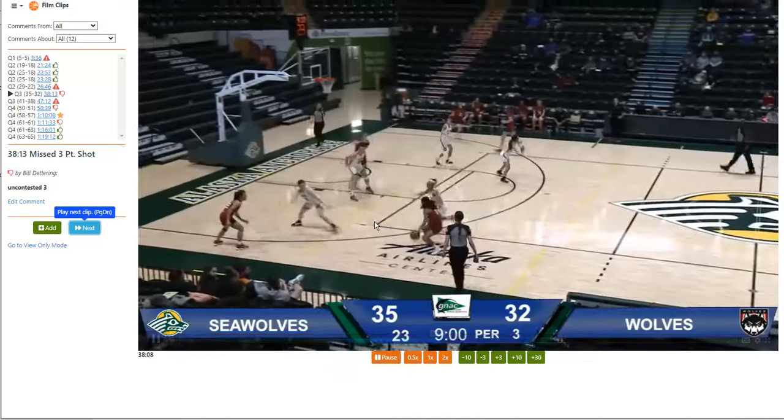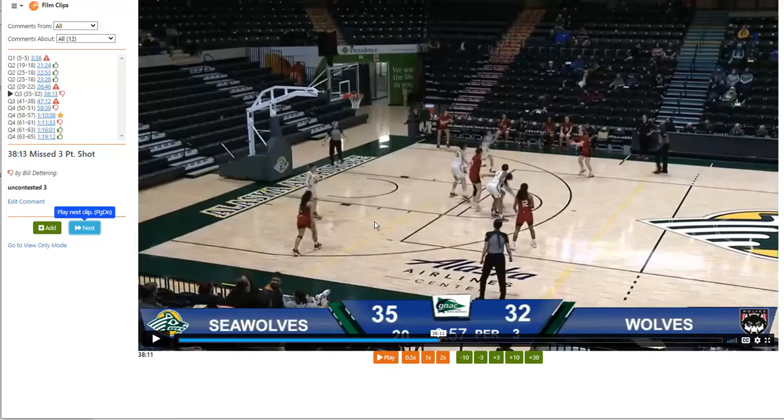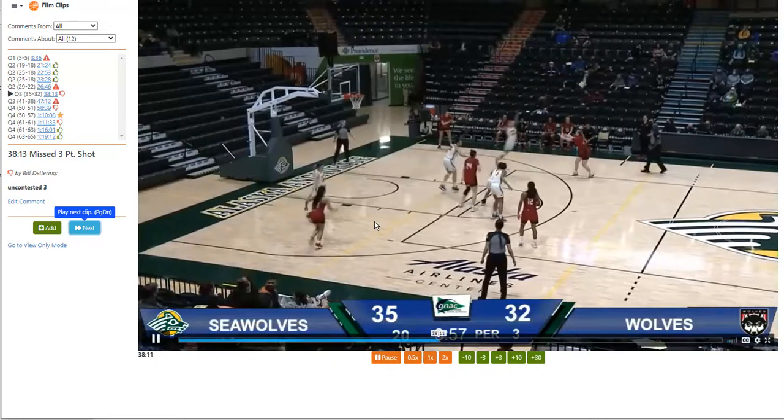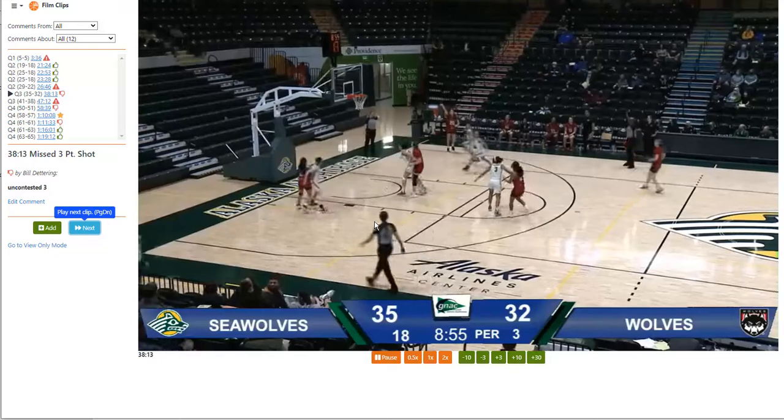Next one, here's another uncontested 3. See what happens here. So we get outside, and what's supposed to happen is the low post player is supposed to rotate out to the corner. She didn't do so. And you can see there's a wide open 3-pointer by Western Oregon.